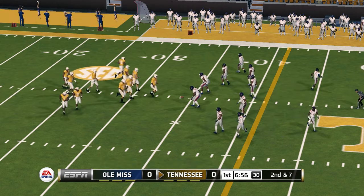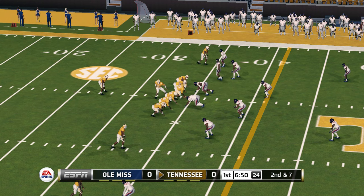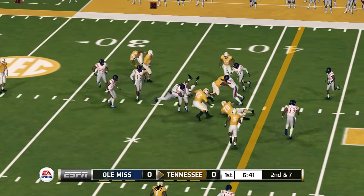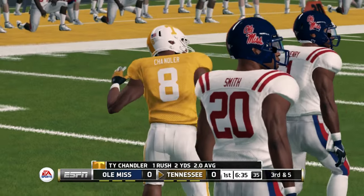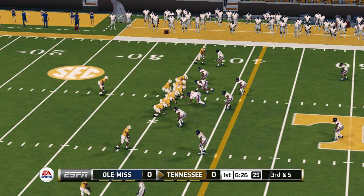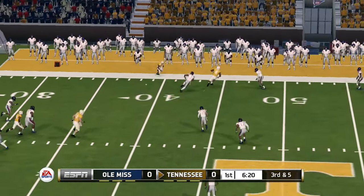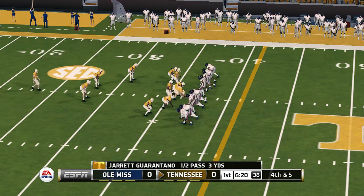From their own 34-yard line, it's second down. He makes it out to maybe the 36-yard line. That's good for 2 yards. That'll make it 35. Throws quickly, and it's almost intercepted. I thought they did a good job of reading the play and positioning themselves well to break up the pass.